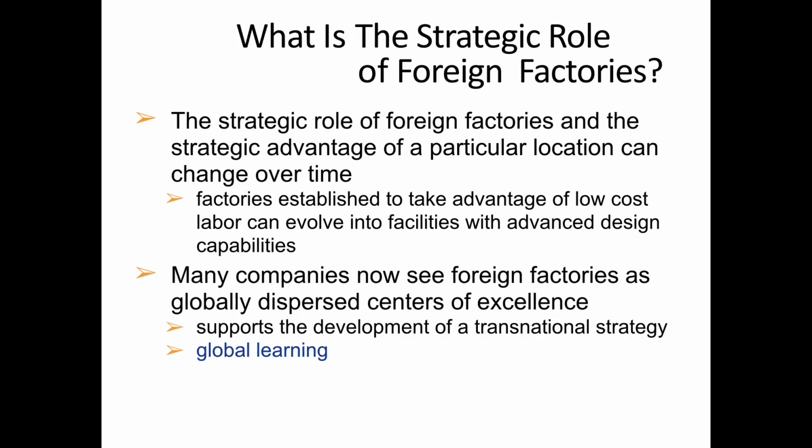So what is the strategic role of foreign factories? Whatever the reason behind establishing a foreign production facility, the strategic role of foreign sites can evolve over time. Initially, many foreign sites are established where labor costs are low. So, factories established to take advantage of low-cost labor can evolve into facilities with advanced design capabilities. So, over time, the strategic role of some of these factories has expanded. They have become important centers for the design and final assembly of products for the global marketplace.